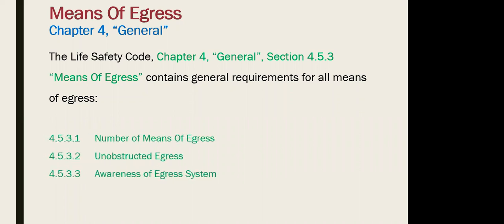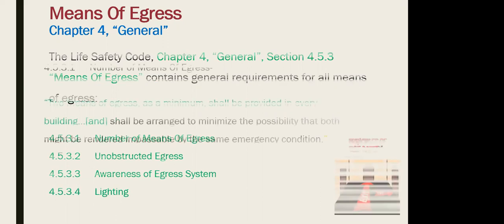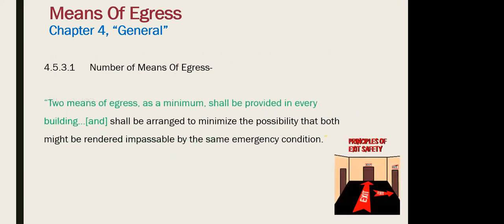We'll talk about the number of means of egress, unobstructed egress, and awareness of the means of egress and the like. Number of means of egress, as per NFPA, has to be a minimum of 2 means of egress. A single exit could be acceptable with the 9 conditions of the QCDD as well. If they are asking the question, what is the minimum required? It's 2, for 50 up to 500 occupants. More than 500, you add one for each 500.